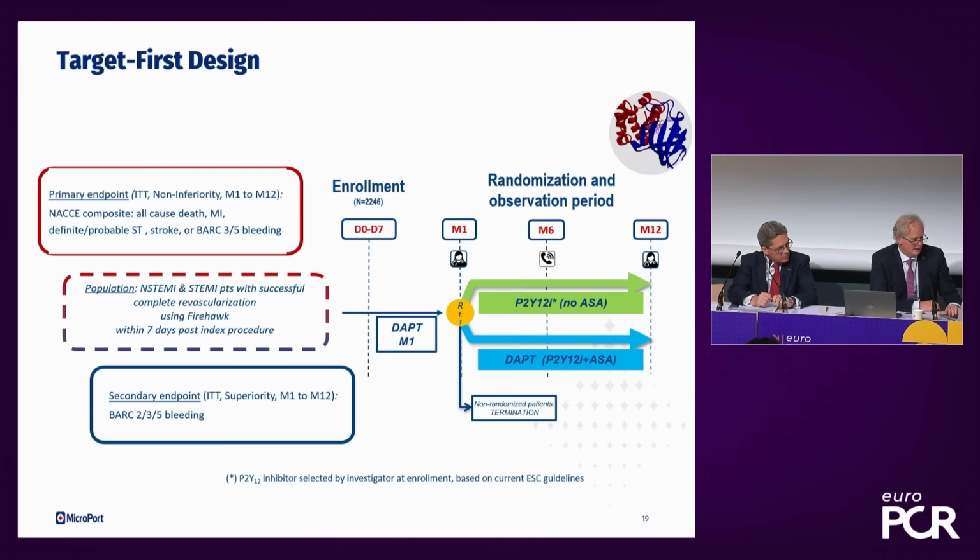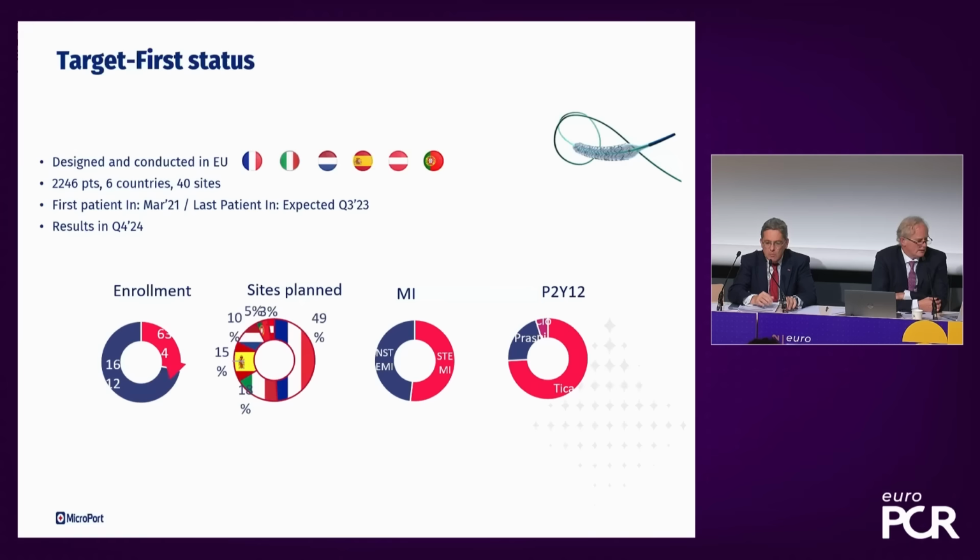So this study is ongoing. We aim at 2,246 patients in total in 6 countries and 40 sites. On the bottom, you see a dashboard of the current status. We are in enrollment, over 25% of our target, and all countries nicely contribute to the study, with a good contribution from France. What is nice to show on the right is that the numbers of STEMI and non-STEMI patients are equally divided, and that patients receiving a P2Y12 receptor blocker mostly receive ticagrelor or prasugrel, and only a very small portion clopidogrel. This is what I would like to show you on the TARGET FIRST study, which is ongoing. Thank you very much.